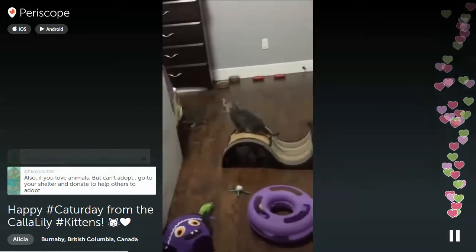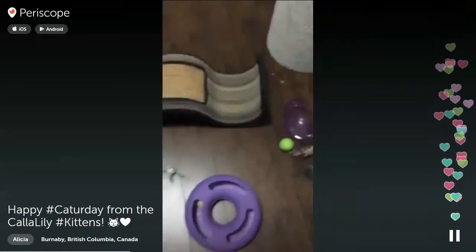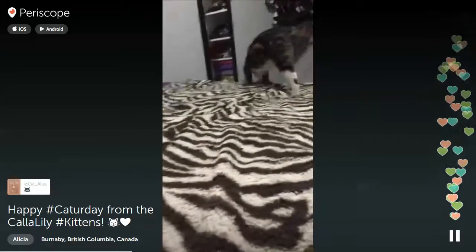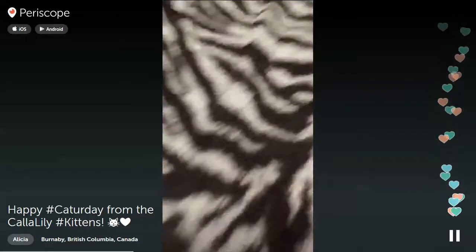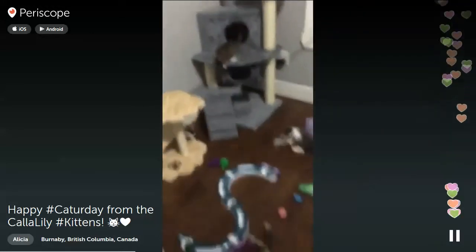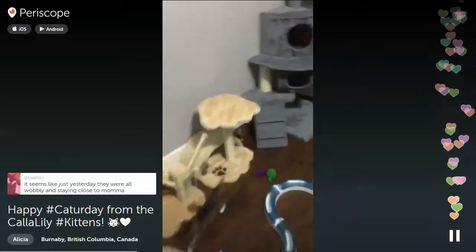They're very advanced. They do have the whole access to the room now because they're so grown up. Now they're just adorable little grown-up kittens that are as scampy as ever. Oh, there's Captain. Very adorable. There you go. Very cute.